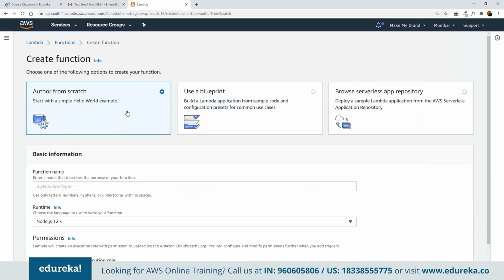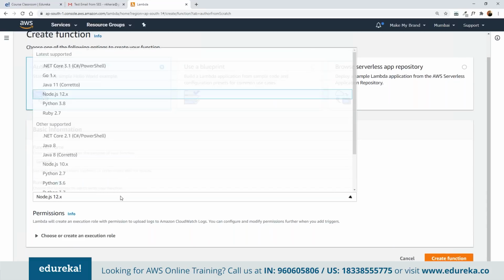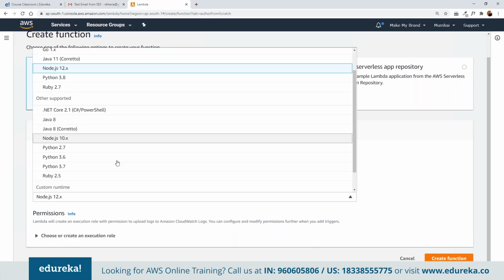Now, let's say we author from scratch. We can give this function a name, say Lambda itself. And when we are building a function, obviously the function has to be deployed in a runtime. So here we can choose which runtime we want to deploy the function in: a function for Java 8, for Node.js, for Python, Ruby, .NET, Go, or .NET Core as well. We can choose any of these runtimes.